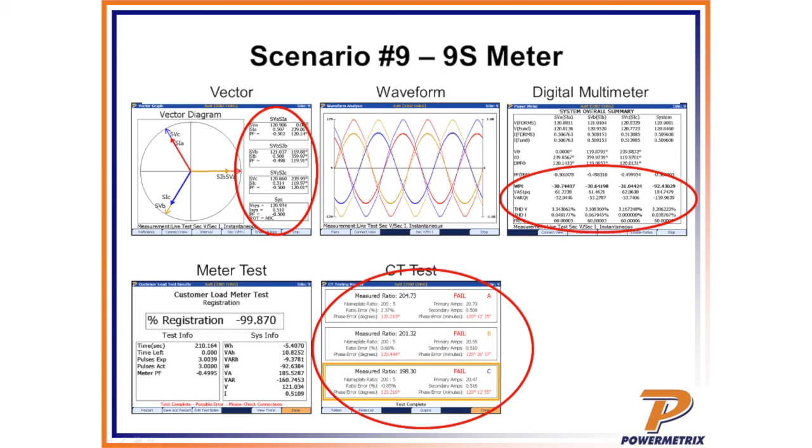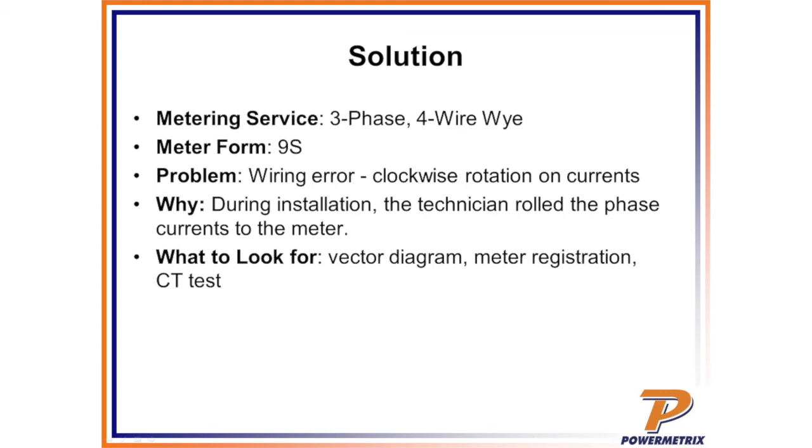Actually, it was a clockwise rotation. So when they pulled the line off the primary side, when they made the connection from X1, X2 to the meter base, they did a clockwise rotation, whereas C was B and B was A, and they just kind of rolled it around. And so that's what happened here. So when they set the meter, the meter would turn backwards. They may or may not understand that's good or bad, but that's what happened in this case.